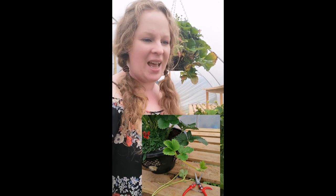breakfast, snacks, desserts. And when I say cheap, it's that they produce runners, so you're able to make more plants for free. Strawberries now, you can order bare root throughout the season, and those are generally delivered in autumn, and you'll have to pot those into 9 centimeter pots to grow them on for the following spring. Or you can pick up plants in garden centres and nurseries at springtime, and then plant them into your baskets, containers, or beds outside.